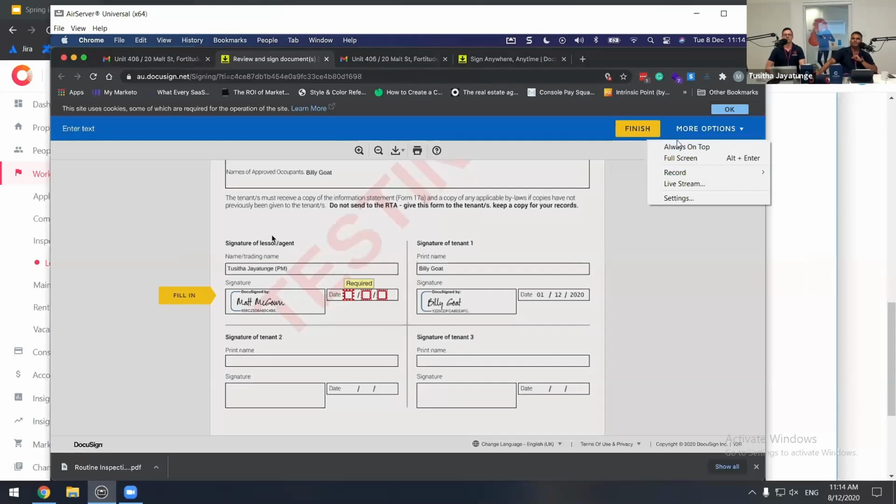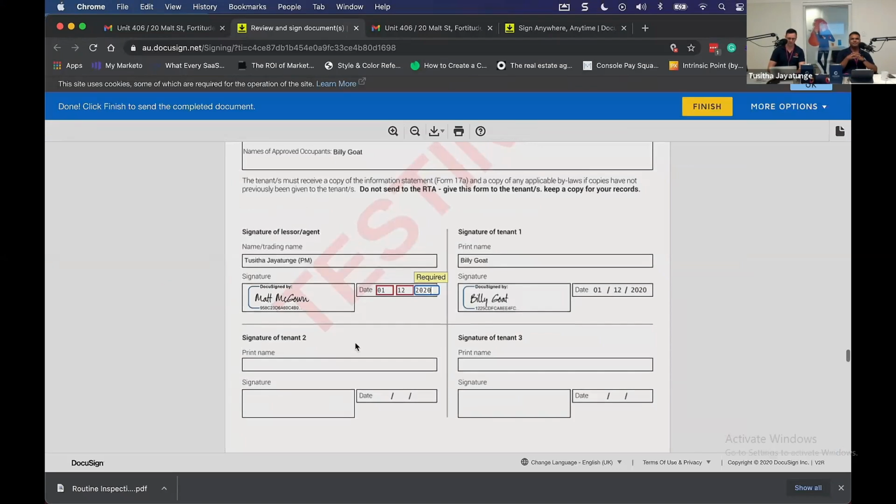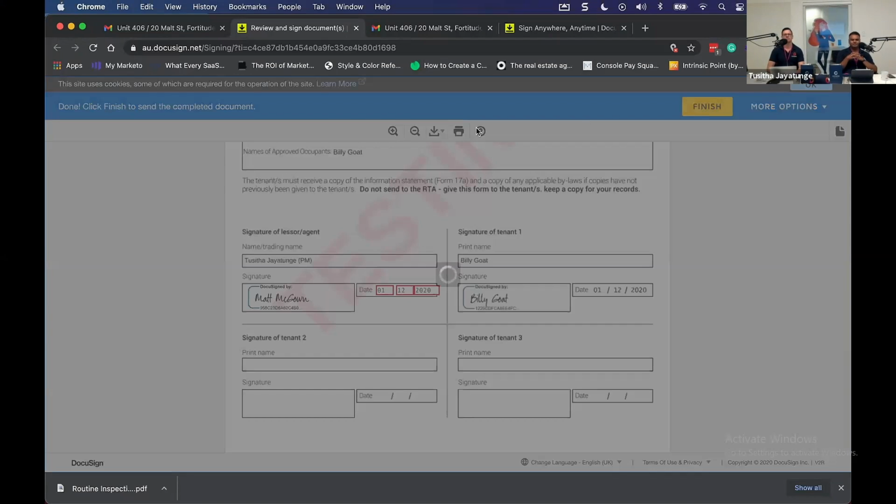Cool. So here I am, guys. I'm now the property manager. I just did this as the tenant before as Billy Goat. You can see the details there. Now I'm just signing this as the property manager. And I can finalize that agreement.